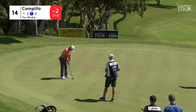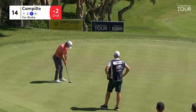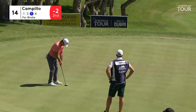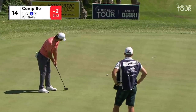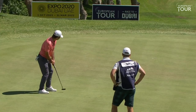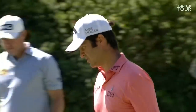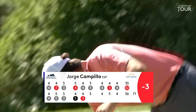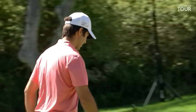Not a huge amount of break on this, but it is a quickie. Back into the wind, that'll help him slightly, mind. Outside chance. Seen one or two players miss this right as it drifts to the right. Oh, he's got it. That's an absolute beauty down the hill. Perfect read from Campillo. And back in a share of the lead for the Spaniard.